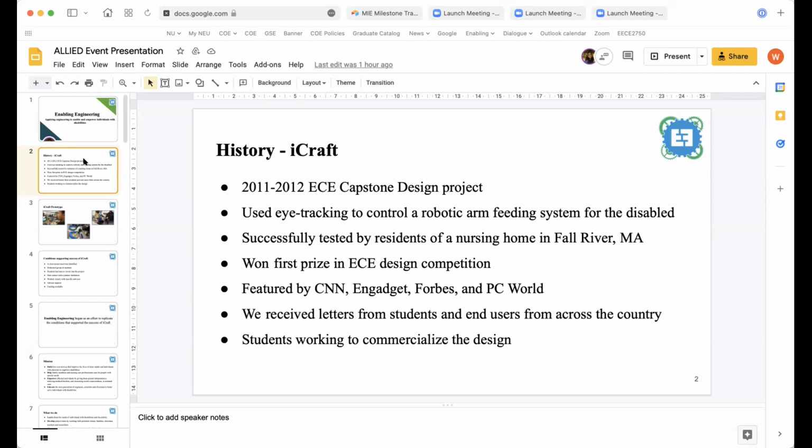So this group developed the system, got it working, went down to a nursing home in Fall River, Massachusetts, tested it out, and it worked on this person. We took videos, and we ended up winning first prize in my department's design competition. So this was great. It makes the group feel good that they won this prize.